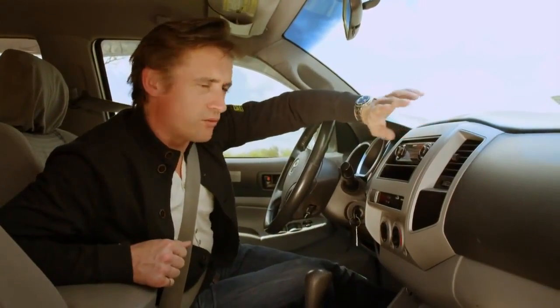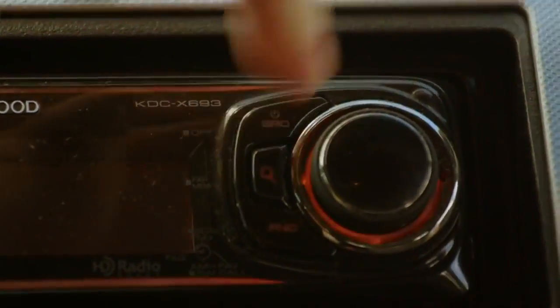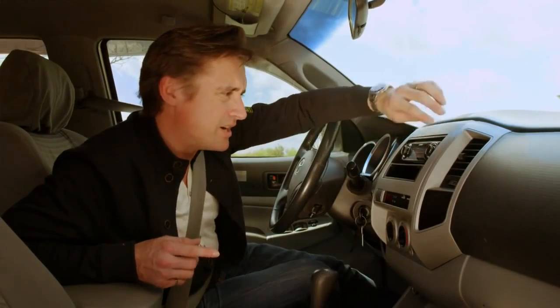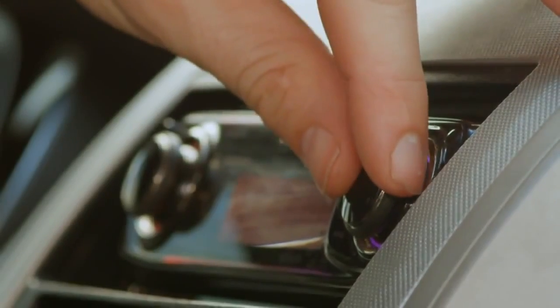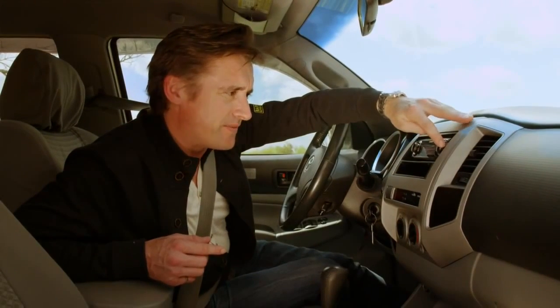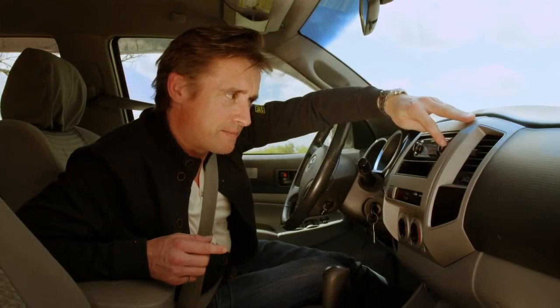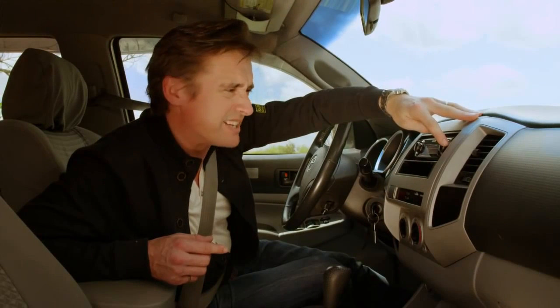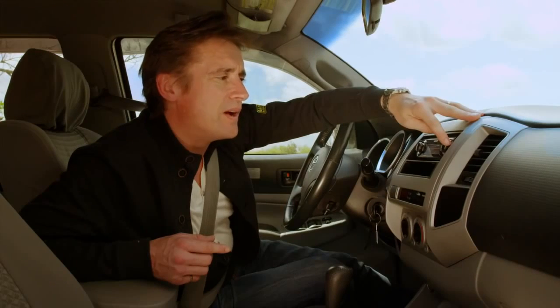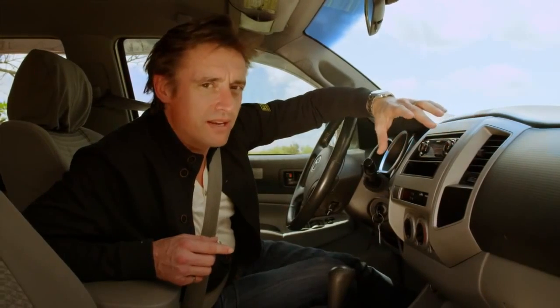Right, first of all, turn the radio on. Then tune it to the AM frequency because this works best on that. And then look for a point where you haven't got a radio station. It's tricky. There's a lot of radio stations in the States, but here we go. There. Right, between radio stations, what we've got is static.